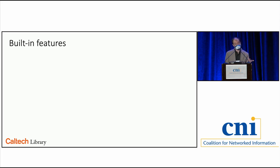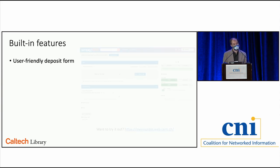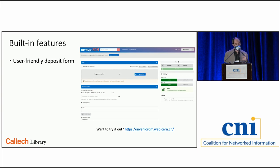So what do you get out of the box with InvenioRDM? You get that user-friendly deposit form. Again, we want it to be easy for researchers to participate in this process. I'm going to talk through some of the big features of the deposit form, but really the best thing to do is for you to try it out yourself. So if you go to InvenioRDM.web.cern.ch, that's the public test version of InvenioRDM. You can put in whatever email address you want, and it'll allow you to play around with the deposit form.